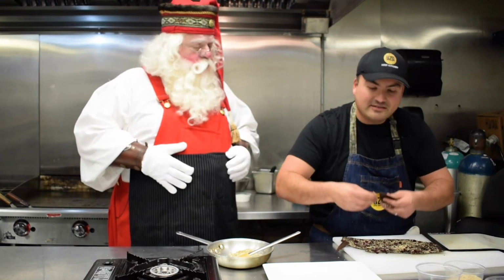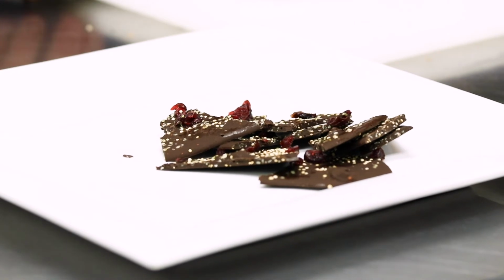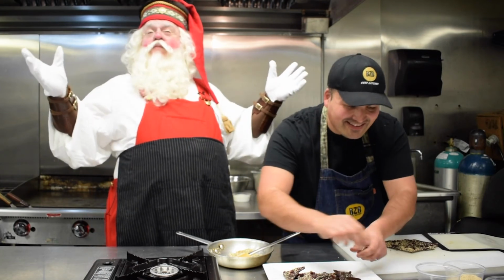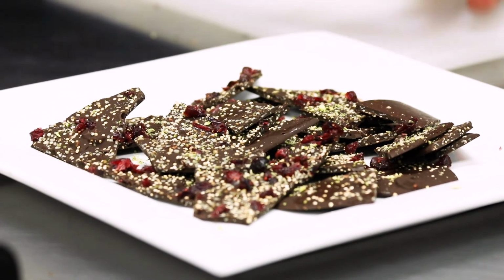Oh my goodness. So crispy. The bitter chocolate just has the right amount of sugar along with the cranberries. Wonderful snack to have. Well, Sergio, thank you so much. It was wonderful to come here and try one of the recipes that you're testing. Good food doesn't have to be hard to prepare, guys. This is so simple. Enjoy it.